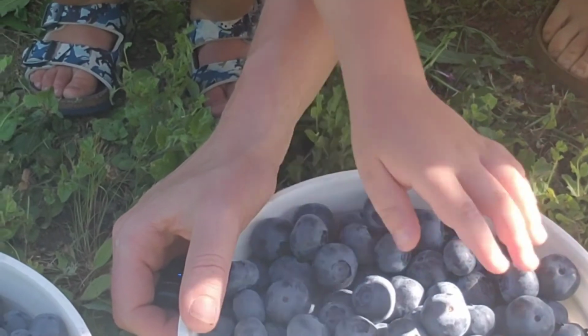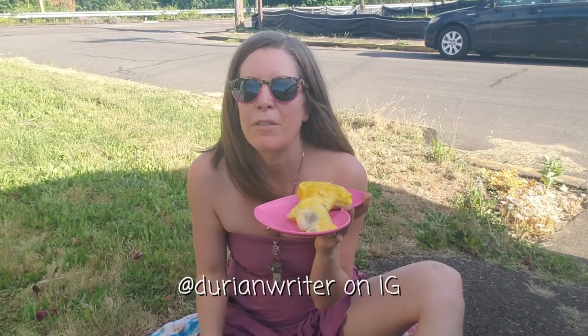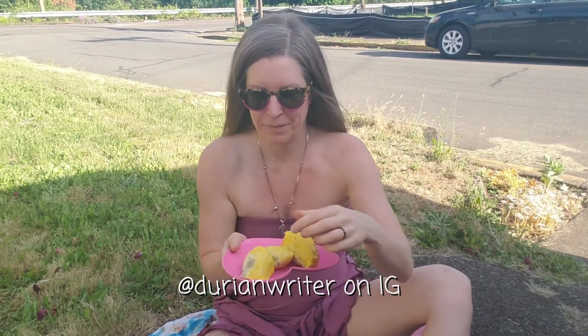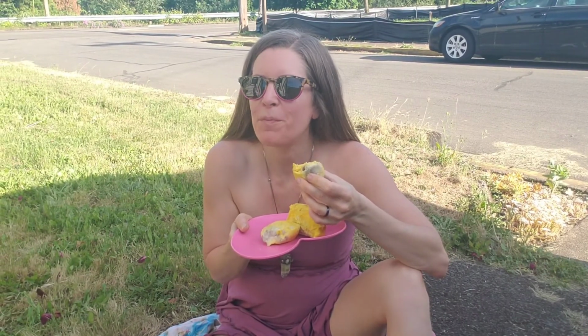Amazing. So for dinner today, I'm gonna have this lovely plate of thawed frozen durian from Durian Rider. It's my favorite. You'll have to excuse the noise, I'm outside because this fruit offends some people in my house.